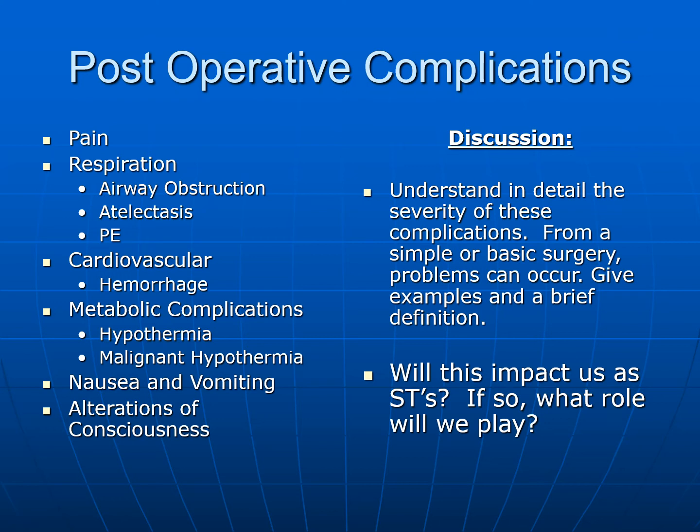It's also the PACU nurse who has to think about the history of the patient. If the patient is an individual who takes narcotics for pain or something like that, then it could take more pain medication to get their pain under control if they're having significant pain.